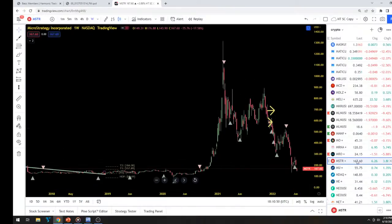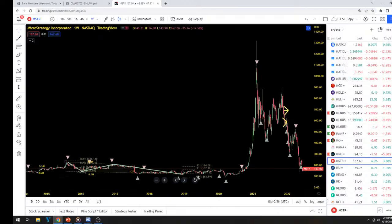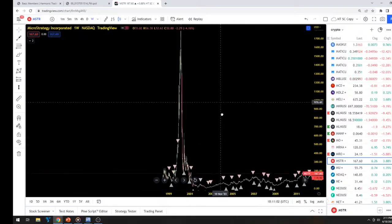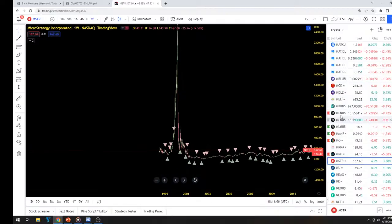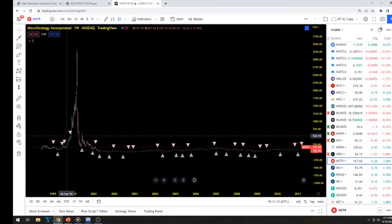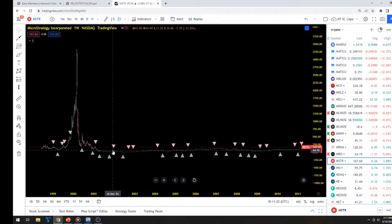This is at 167. Okay, the COVID low on MicroStrategy is 93, so it'll lose 50% from even here. But then you go back to the craziness MicroStrategy did in the 2000 dot-com era. It's real similar to crypto. This chart where MicroStrategy went up from 79 to 3,200 and then all the way back down. And actually in 2003, not a lot of people know that Michael Saylor and two of his executive officers settled for $10 million with the SEC for misstating income and financial revenues.